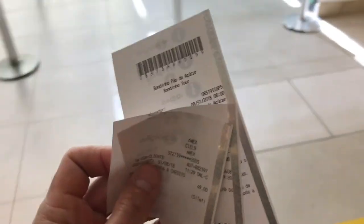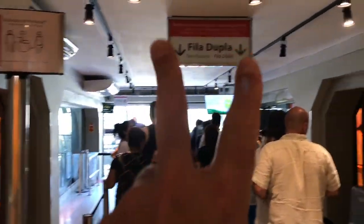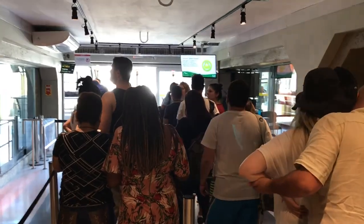I got me my senior discount. Half the price because I'm senior. Double line, right? Yeah? I'm jumping the teleférico.